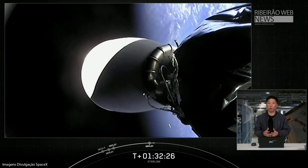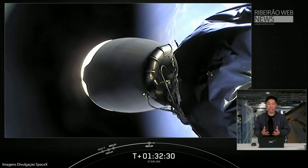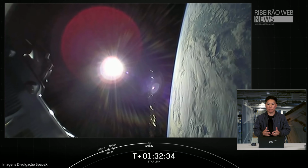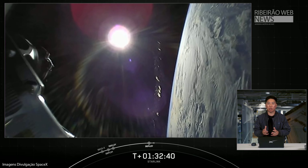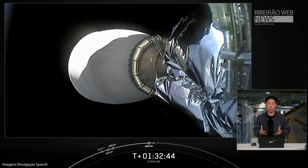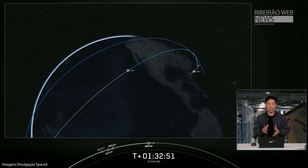We successfully deployed the two Black Sky satellites. We were expecting the Starlink satellites to deploy around the T plus 1 hour and 29 minute mark. And at that time, we didn't have ground station coverage. So right now we should be coming in the range of South Texas Ground Station and getting confirmation of the Starlink satellites deploying. So I am hearing that we did indeed get confirmation of those 48 Starlink satellites deploying.